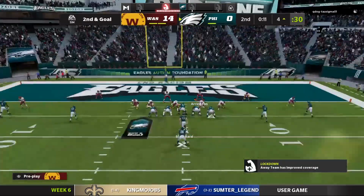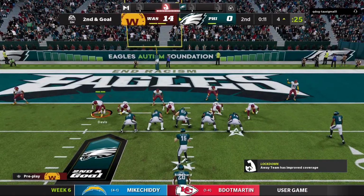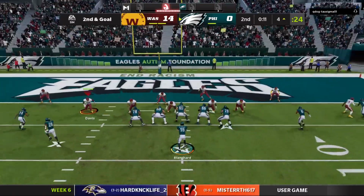Here's 2nd and goal. Watch the slant, watch the slant. Watch the slant, watch the slant. Alert 3, alert 3. Alert 3.